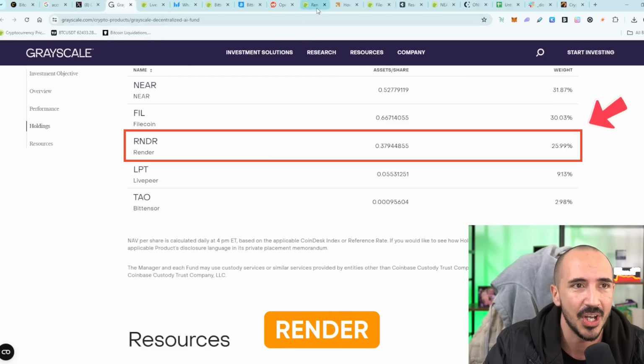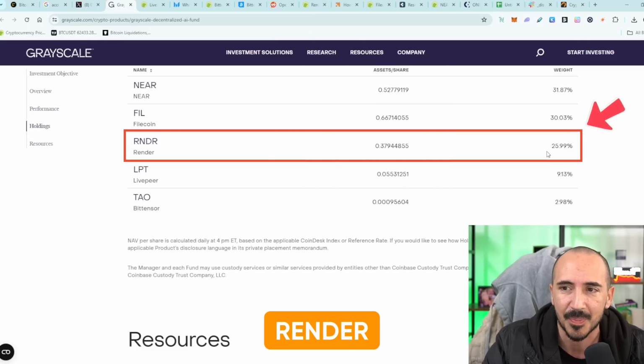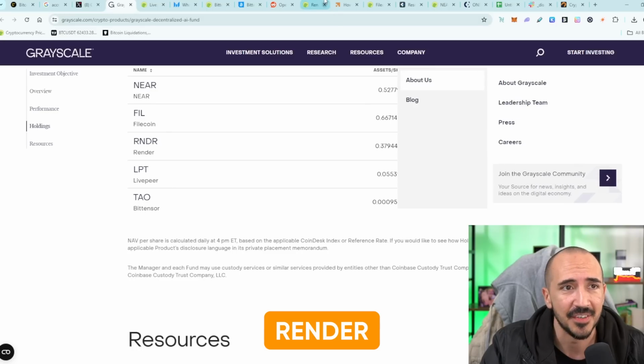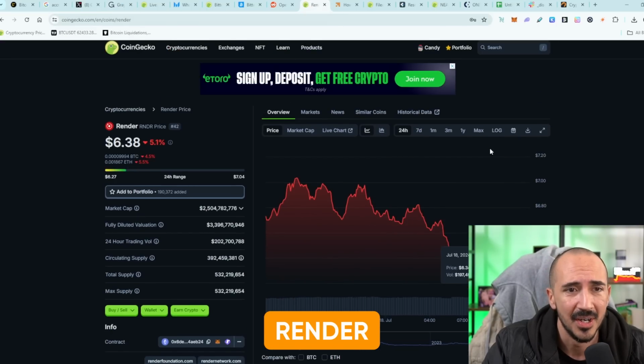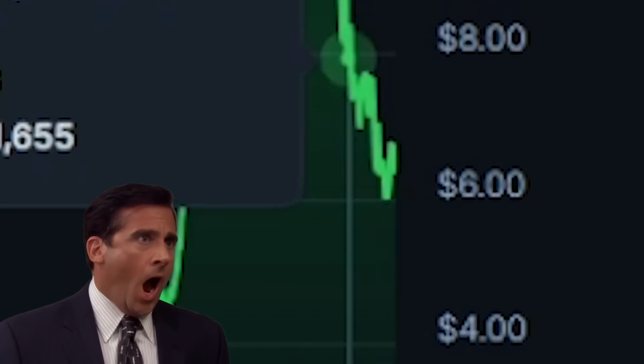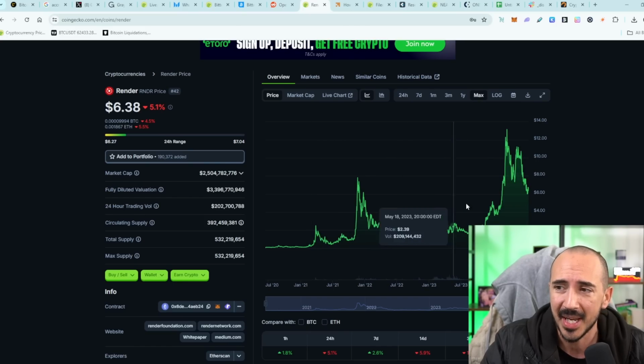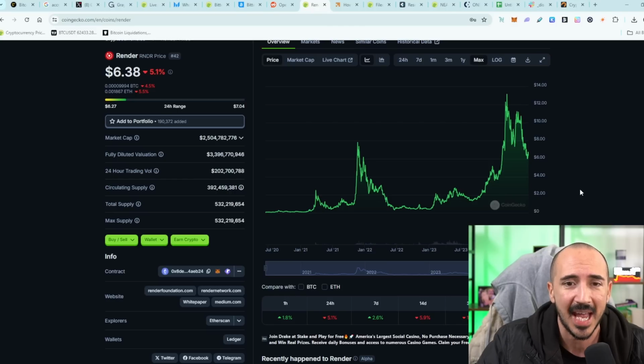All right, next token is going to be Render by market cap. Render is 26% of each share you buy of this investment vehicle here. And if we go to Render, well, Render is also way down from its high. Look how far this thing has fallen just in recent memory. Now, this is going all the way back to 2020, so a slightly older coin as far as AI coins go.